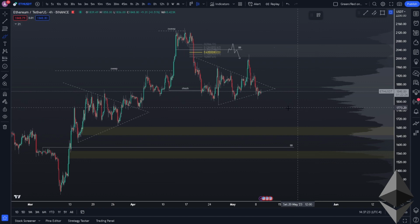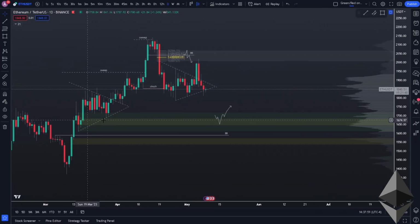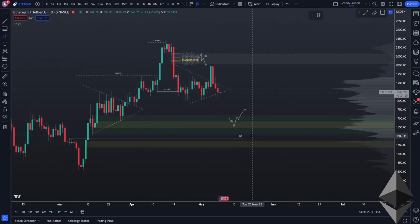So in our analysis at Coin Insight, we're looking for price action to come down into this zone right here of high liquidity, also filling this daily order block here in green. The other point of interest that we have is this other zone of high liquidity down here, tapping into this broken base and possibly finding support on this broken base here.